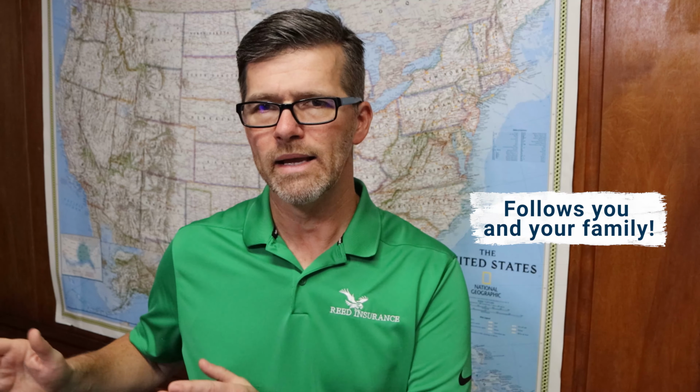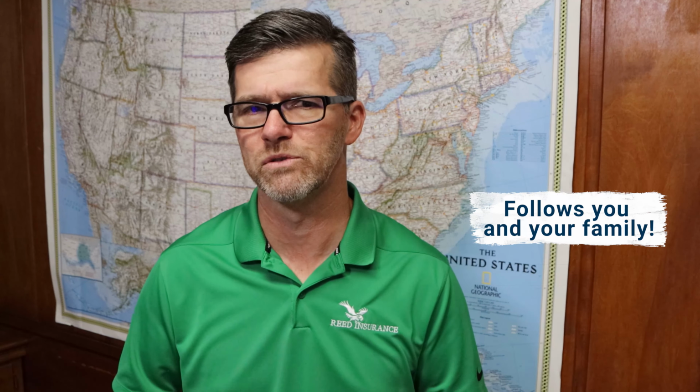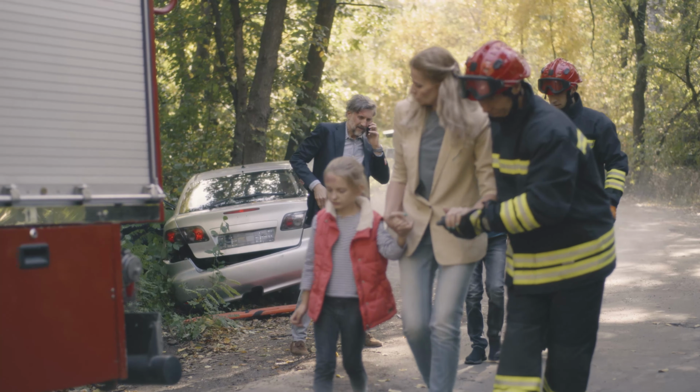It causes damage to your child and to the other people in the vehicle. Well, since you have uninsured motorists on your policy, it's going to follow your child wherever they go and give them protection, so that you can rest assured that their medical bills are going to get taken care of. They're going to get the care that they need to make sure that they can get fully recovered. It's going to follow them no matter where they go.